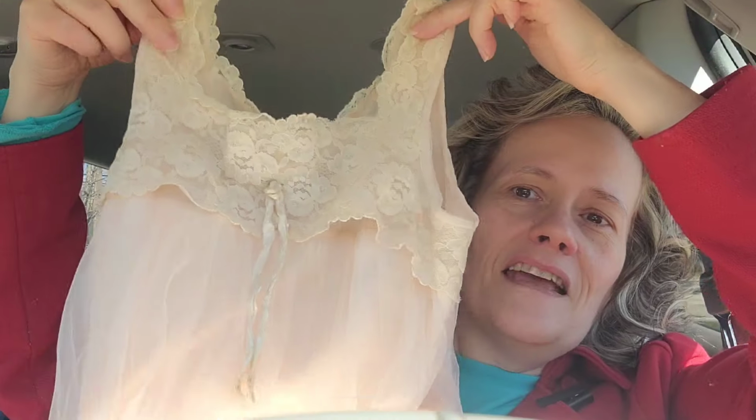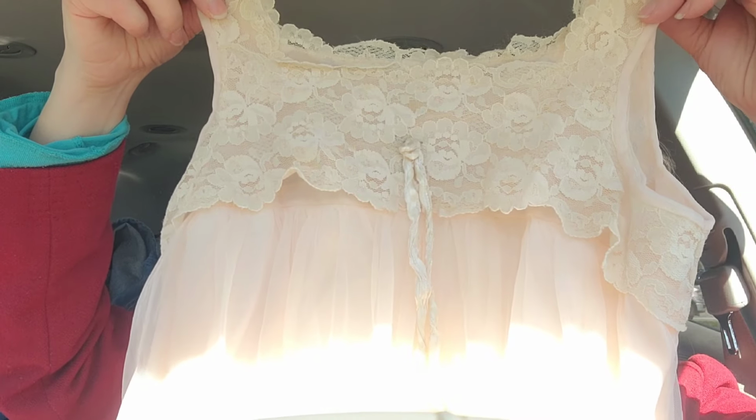This is one of those weird things that I picked up because I'll try anything once. This is a vintage negligee. I thought it was adorable. It's in great condition. Even for just display, I think these are really fun. So I grabbed it. I picked up several linen items upstairs.